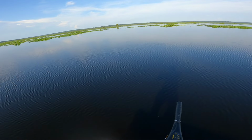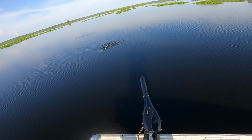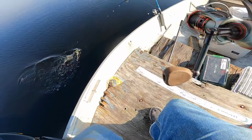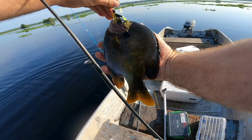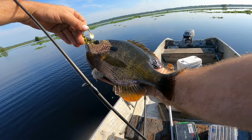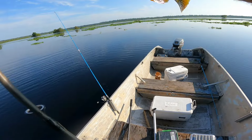There's a big one. Oh man, they're right here. Just takes a while to catch them, kind of spread out. But there's some beauties right here. There we go. Man, this lake is awesome. Look at that. Just look at that. That dude is massive. Bigger than my hand. Just a tank, man. Man, that is awesome.